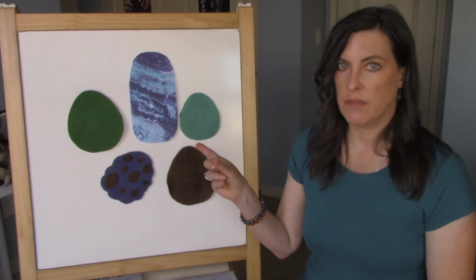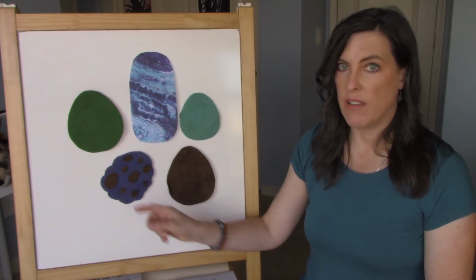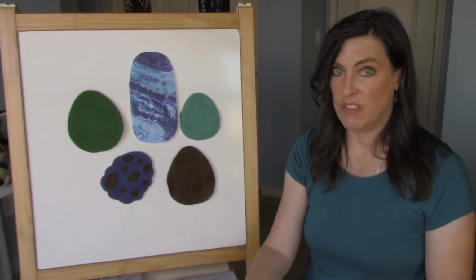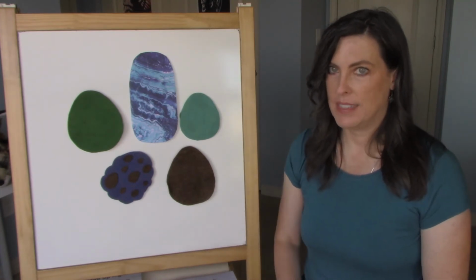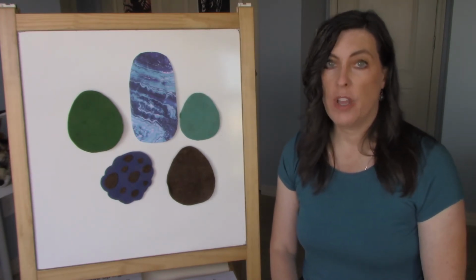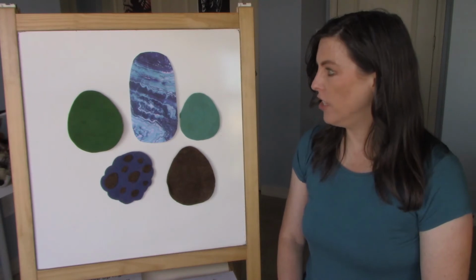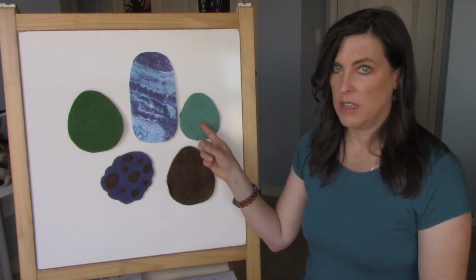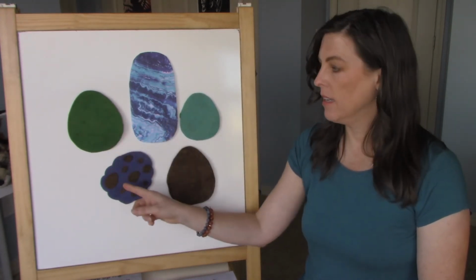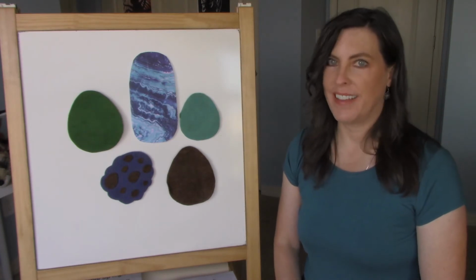Yeah, should we count these eggs? 1, 2, 3, 4, 5. 5 eggs. I wonder what's inside. Do you think it's all the same animal? Let's see. Who's inside the dino egg? The dino egg, the dino egg. Who's inside the dino egg? Let's take a look inside. Should we check the brown egg, the teal egg, the oval swirly egg, the green egg, or the lumpy spotty egg? Yeah, let's check the lumpy spotty egg.